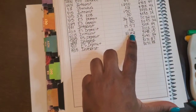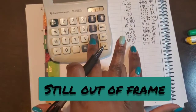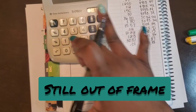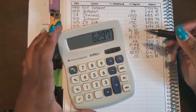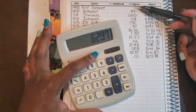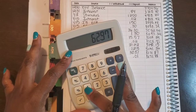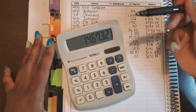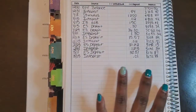So what we're going to do is, from our last check-in, we had $31.22, and you probably can't see that, so I'm going to move that there. We had $1.23, $30.51, and we had 1 cent. So that gave us $62.97. Since our last check-in, I added an additional $62.97. From the beginning of the year to that point, I have $1,404.35 that I've saved so far. I add that, and that gets me to $1,467.32.